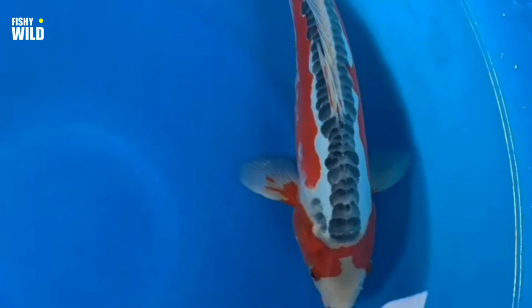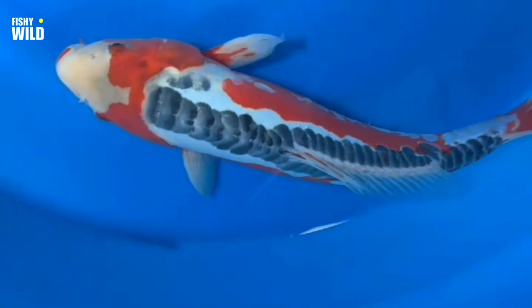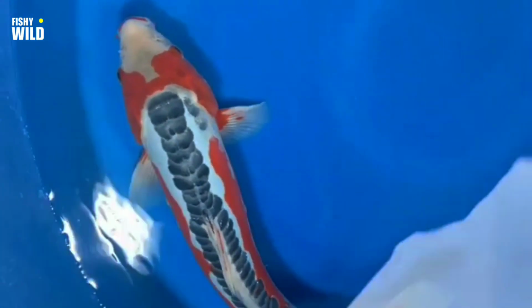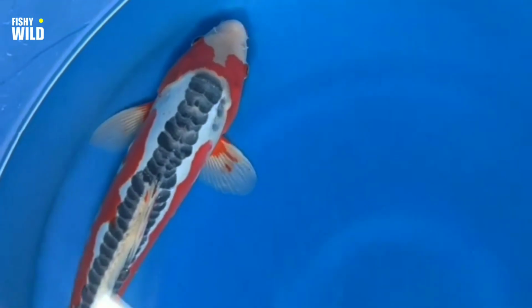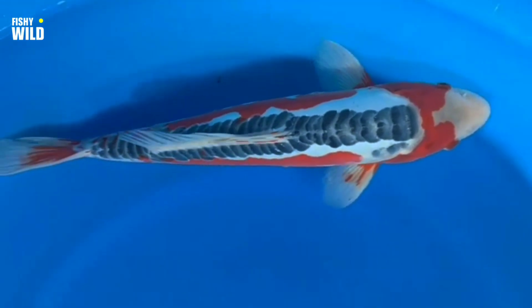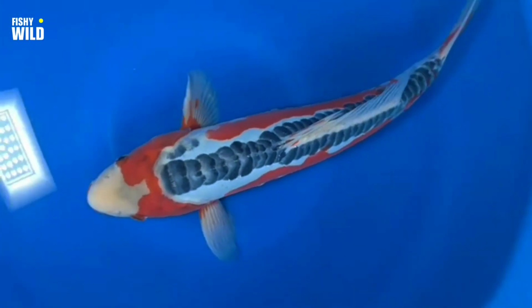Firstly, the red pattern should be very prominent on the koi. Just like an Asagi, a Shusui should have a strong hi pattern on the side of the fish. The actual shapes of the pattern themselves are of less importance. The main thing is that there is a good amount of hi, and it is positioned mostly along the side of the koi and in the cheeks.